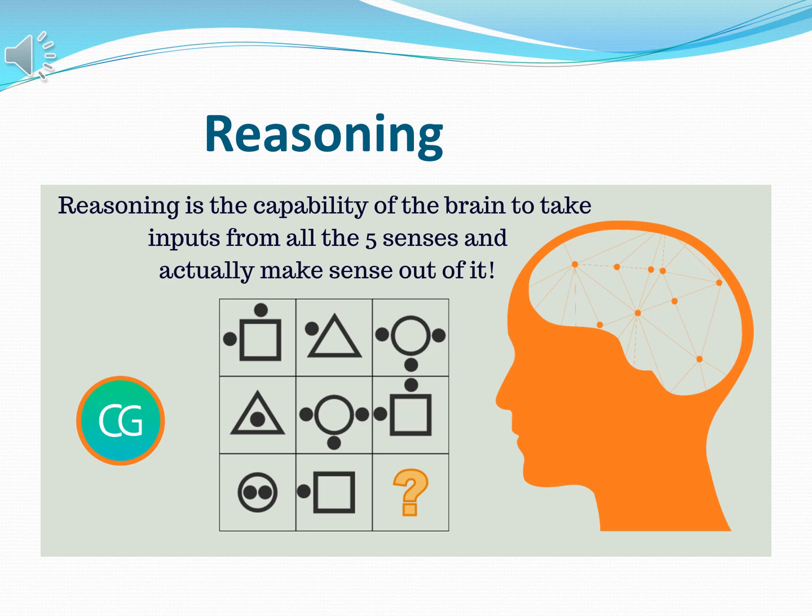Reasoning is the capability of the brain to take inputs from all the five senses and actually make sense out of it. So what reasoning is, is that we get the input through our five senses, put information together, make some sense out of this information and convert it into something which has some meaning.